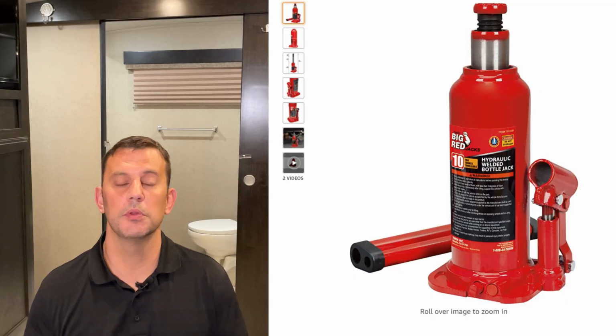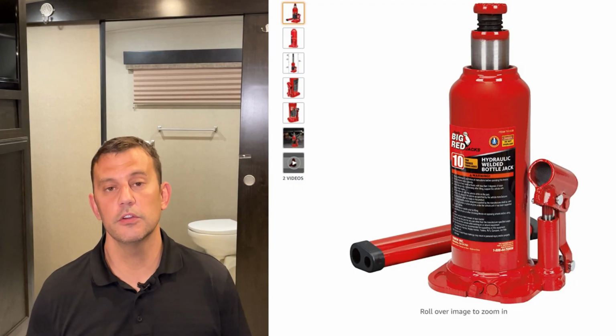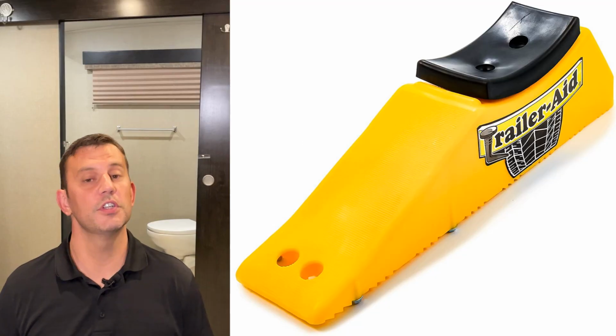When talking about tools, probably one of the first things that comes to mind for a lot of people is getting a flat tire. So there's different types of jacks that you can get for your RV. I think the bottle jack is probably the most popular with RVers. We have this ramp that you can drive up on. It will lift the other axle enough to change the tire.